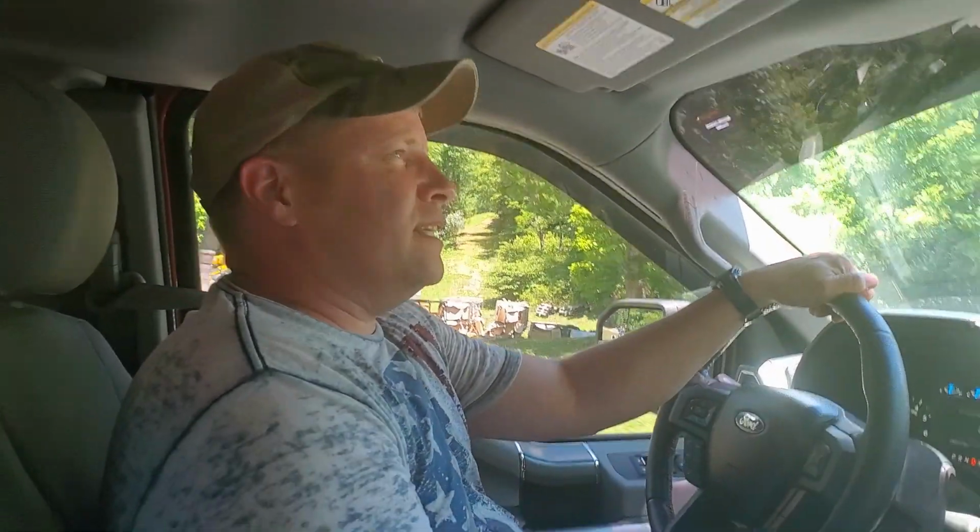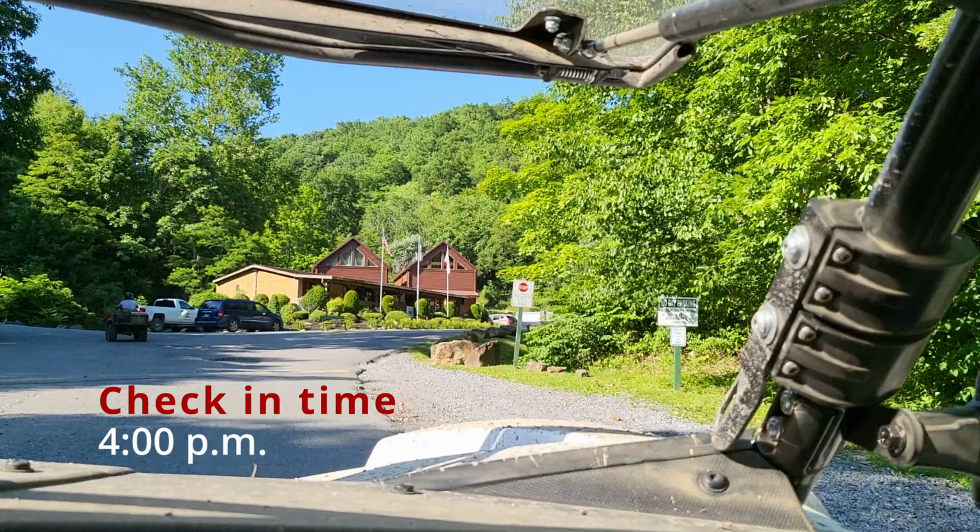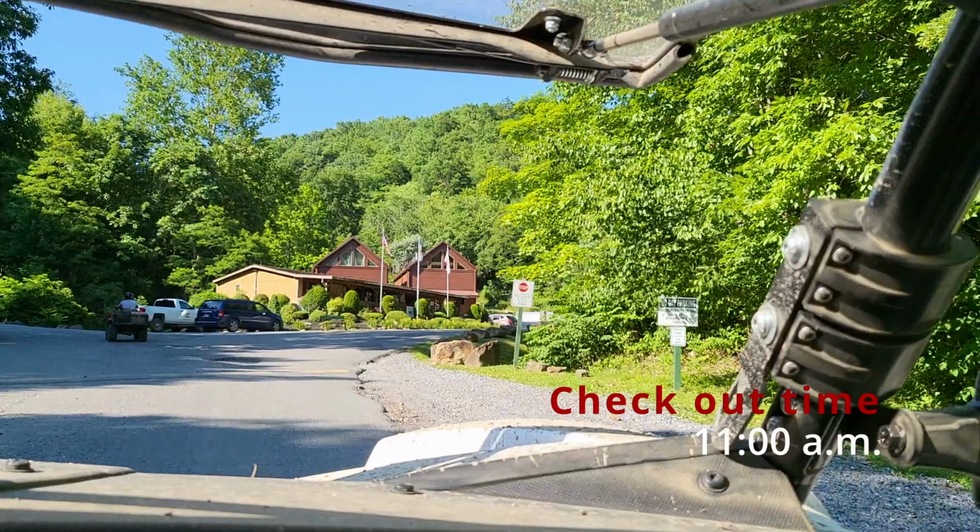Alright guys, we're checked in. That was a real easy process. We went inside. Basically, when you get up here, you check and see if your room's ready. Okay, if it's not, there is some parking. You can park and go ahead and hit the trail and then check in later, because I think check-in is actually at 4 p.m. So we got to check in early, which is good.